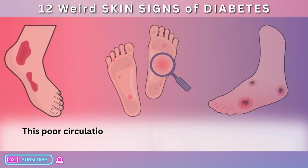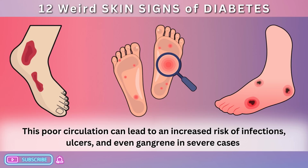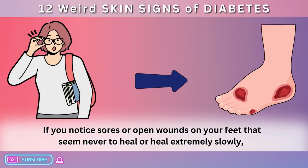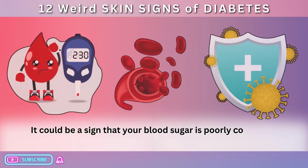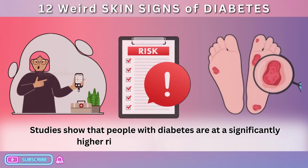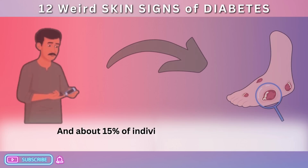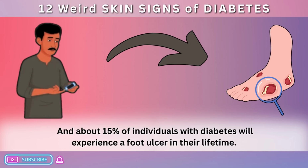This poor circulation can lead to an increased risk of infections, ulcers, and even gangrene in severe cases. If you notice sores or open wounds on your feet that seem never to heal or heal extremely slowly, it could be a sign that your blood sugar is poorly controlled, affecting your blood flow and immune response. Studies show that people with diabetes are at a significantly higher risk of developing foot ulcers, and about 15% of individuals with diabetes will experience a foot ulcer in their lifetime.